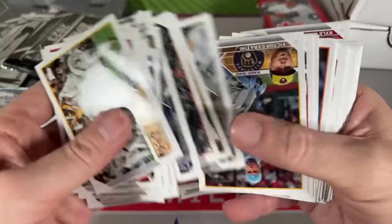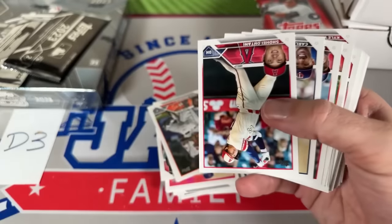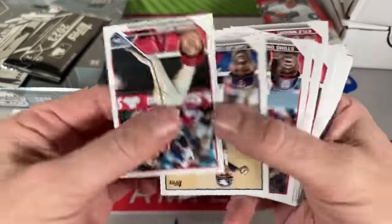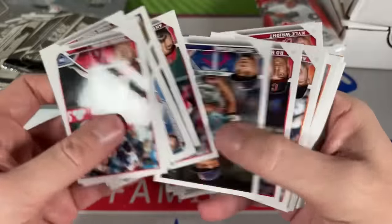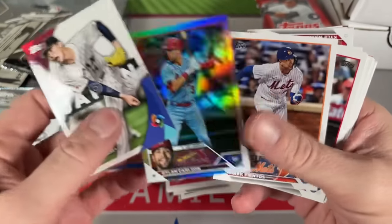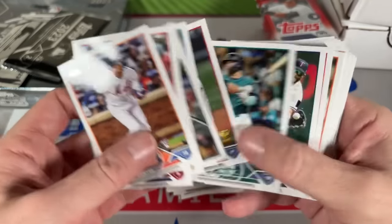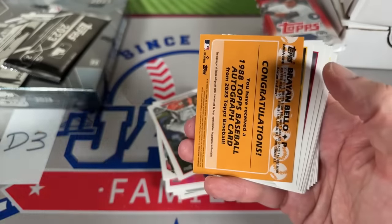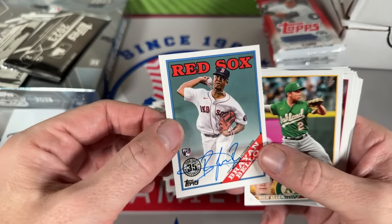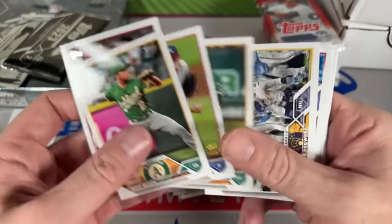Let's see what we've got coming up in this next one. Jared Walsh is upside down. Dylan Carlson. Silver foil. I don't think we got the autograph. Just one autograph or one relic per box. And there he is, Brian Bello, Red Sox rookie. Not too shabby. Not numbered, though. A numbered card's worth a little more.